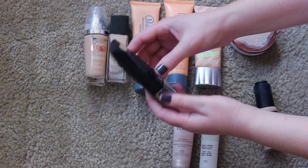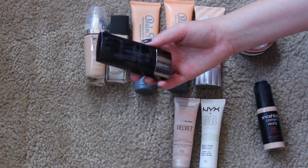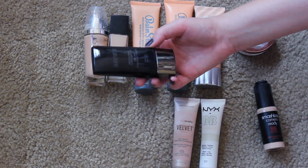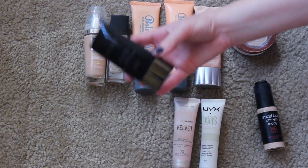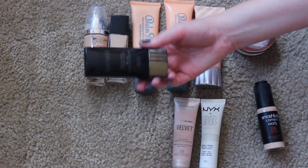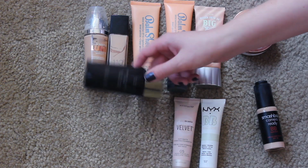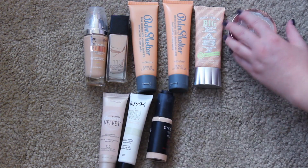But I also have the shade Ivory, which usually the shades Ivory work for me because they tend to pull a little bit yellow, which so do I. I'm fair, but I'm yellow at the same time. So I've never actually tried this, so I need to try the color match and see if it works, and if it does, then I'll use it, and if not, then I'll get rid of it. But for now, we're going to keep it. Let's move some things.